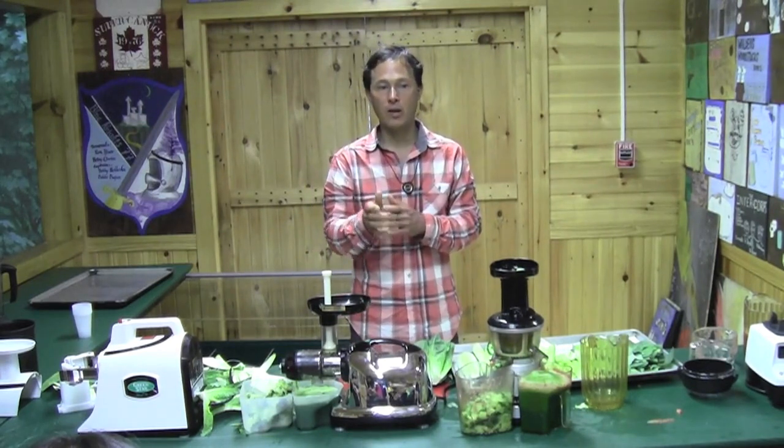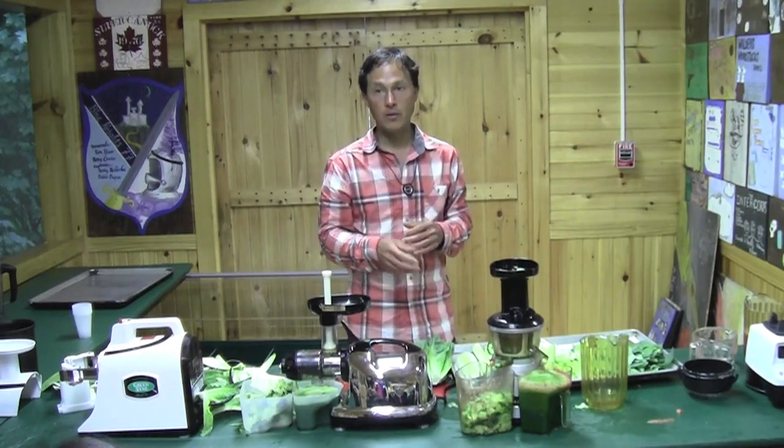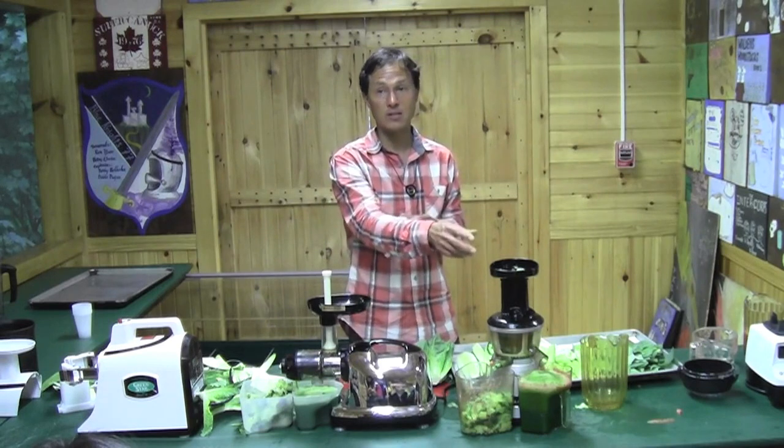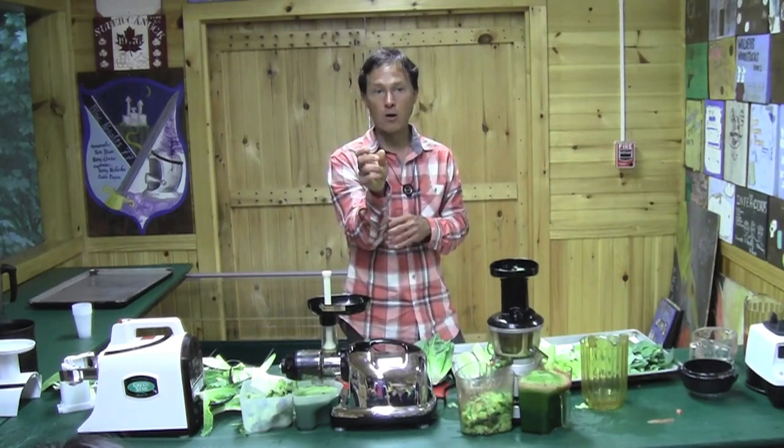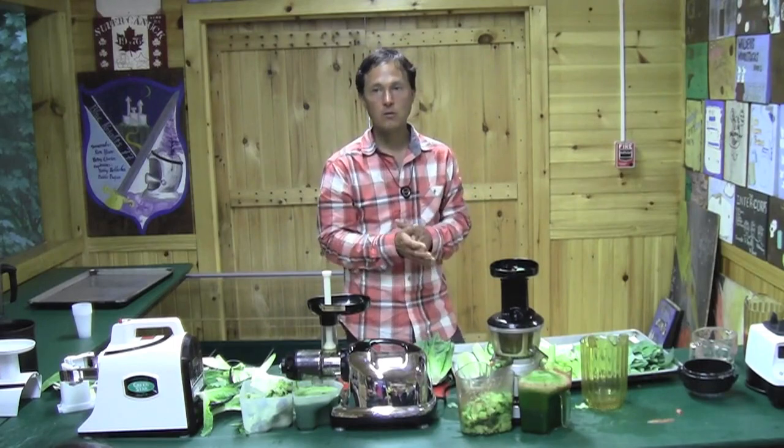One of my favorite combos is actually pineapple and orange juice, or juicing pineapples and oranges. And there's a special technique for juicing pineapples in these style machines as well. The core has the most fiber, but it also has the most strings, and it gets backed up the most.